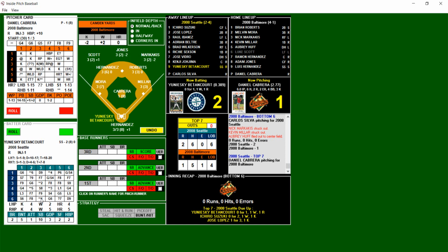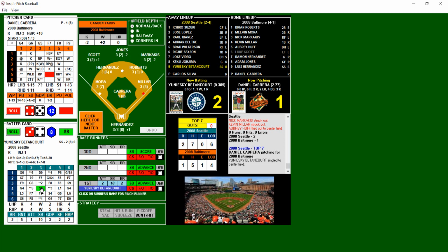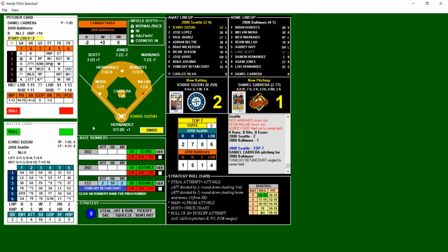We go to the top of the 7th. It's S.K. Betancourt, Ichiro Suzuki, and Jose Lopez due up for the Mariners. Betancourt, he's 0 for 1 with a walk and a run scored. Here's the pitch. 4-5 blank. 3-4, and that's going to be a base hit to Jones. And that's a single out there to Jones. We go to the top of the order.